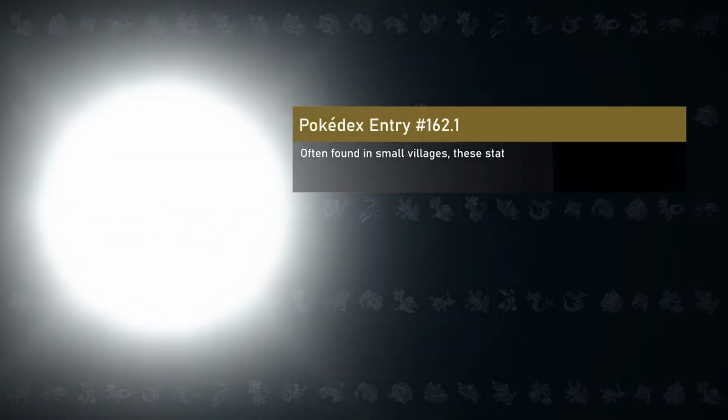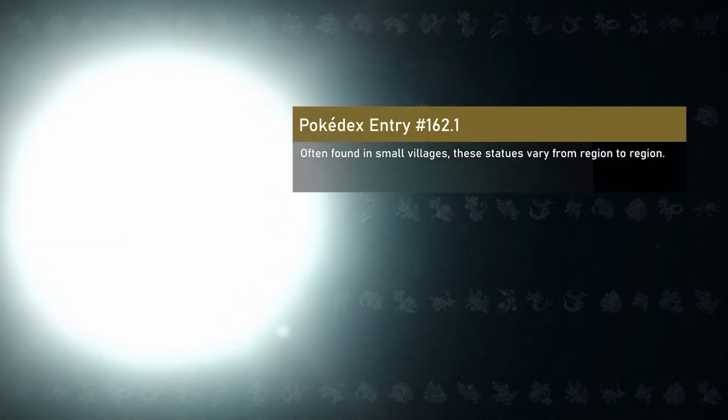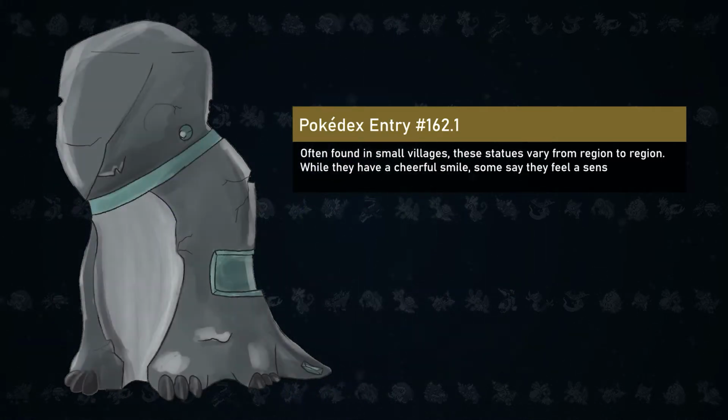Often found in small villages, these statues vary from region to region. While they have a cheerful smile, some say they feel a sense of unease when they stand too close to them.